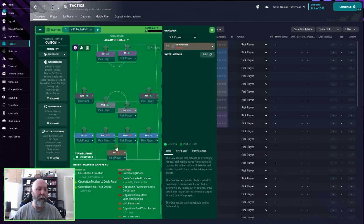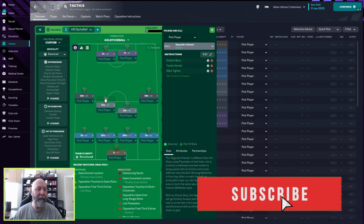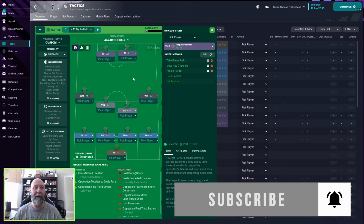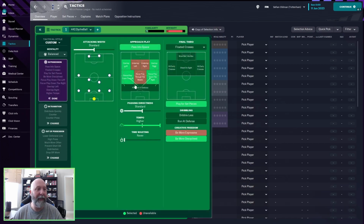You can see you start with a goalkeeper in defend, 2 fullbacks on support on the sides, 2 ball-playing defenders in the center, 2 wide midfielders in attack on the sides, a DM on the right in support, a segundo volante in attack on the left, a pressing forward in attack on the left, and a target forward in attack on the right. In possession, you have standard attacking with play into space, approach play, overlap on the left and right, focus play down the left and the right.